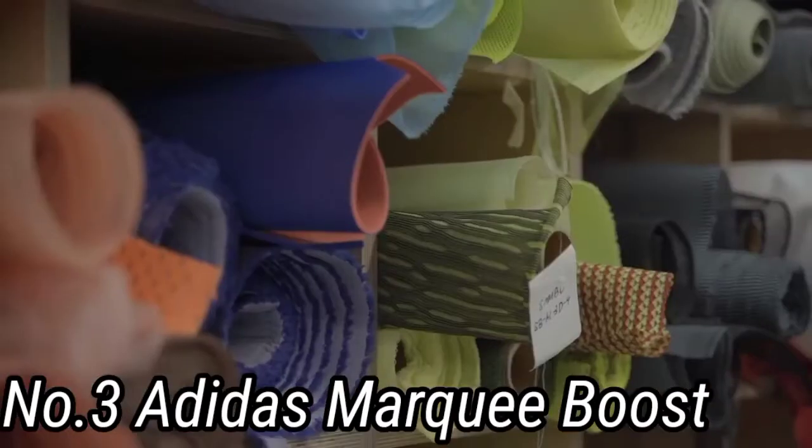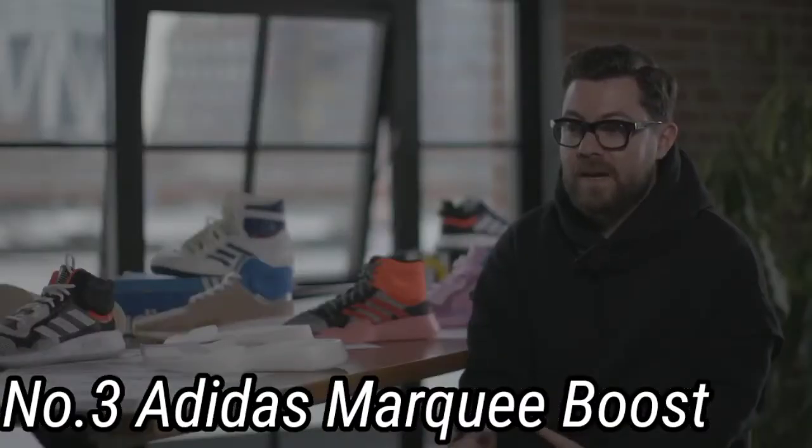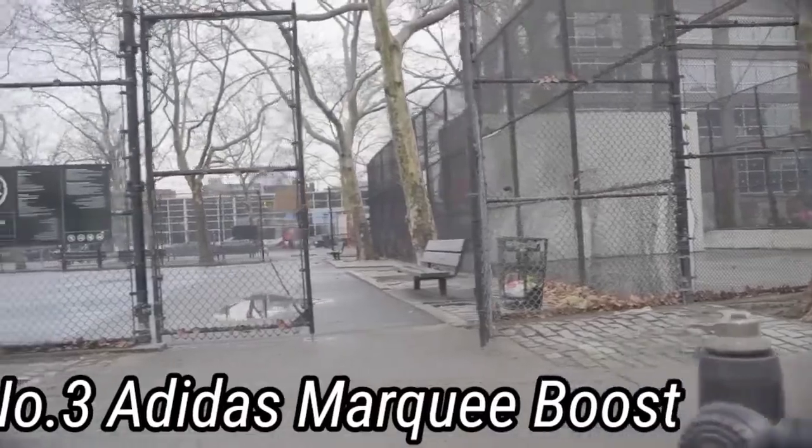We understand that this shoe has quite an old school look. Some may not find it that aesthetically pleasing. But hey, if it performs well, and it really does, looks shouldn't matter.